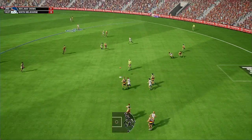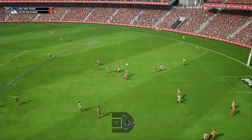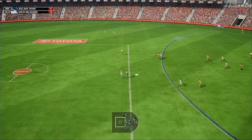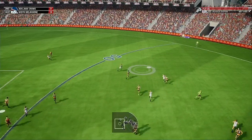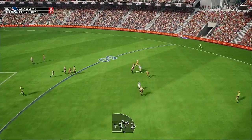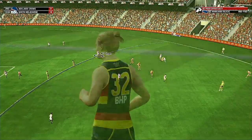What are your thoughts at the moment, Gaz? It's a really good contest out there right now, and it's great to watch. Great tackling technique. Looks like the ball will be coming back. Adelaide just can't seem to retain possession of the footy. They're getting outmarked all over the ground, and as a result, find themselves losing this contest.